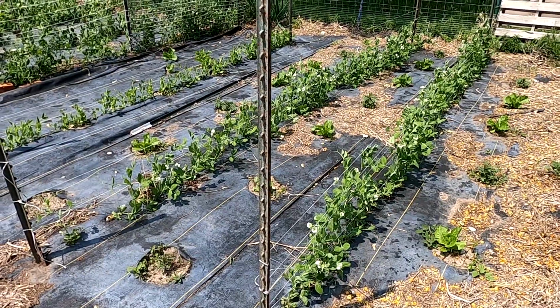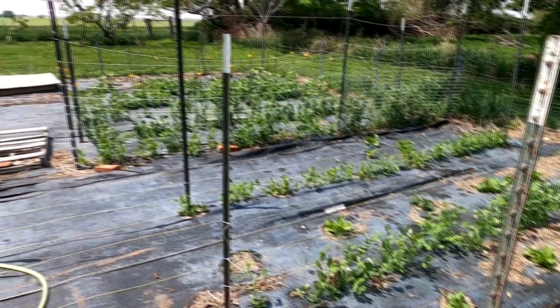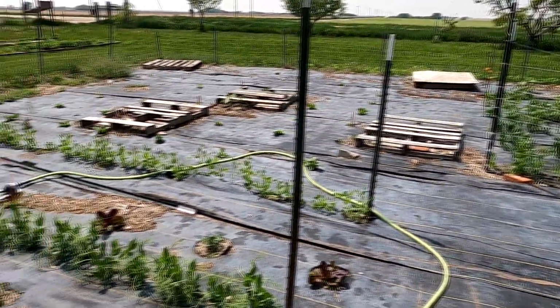Okay, this year, this is what I'm calling my pea garden. As we look around this garden, you can see that we have a lot of peas.